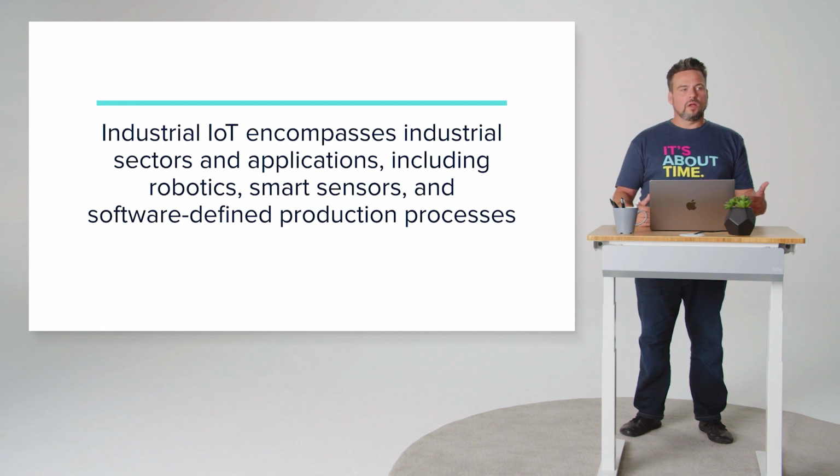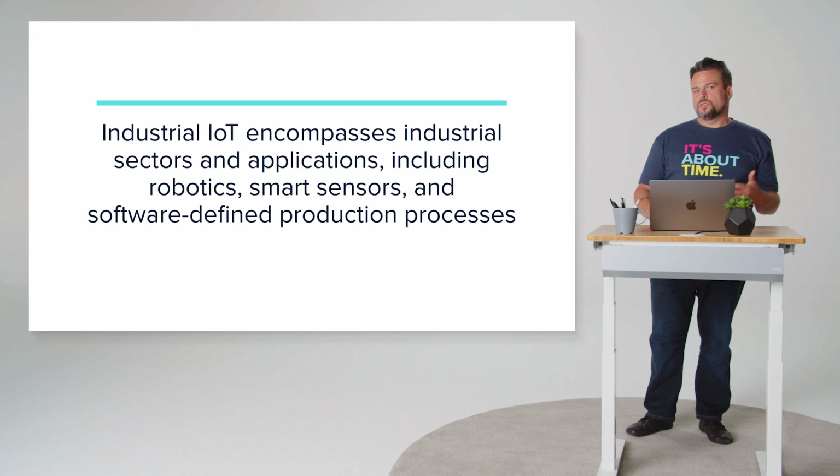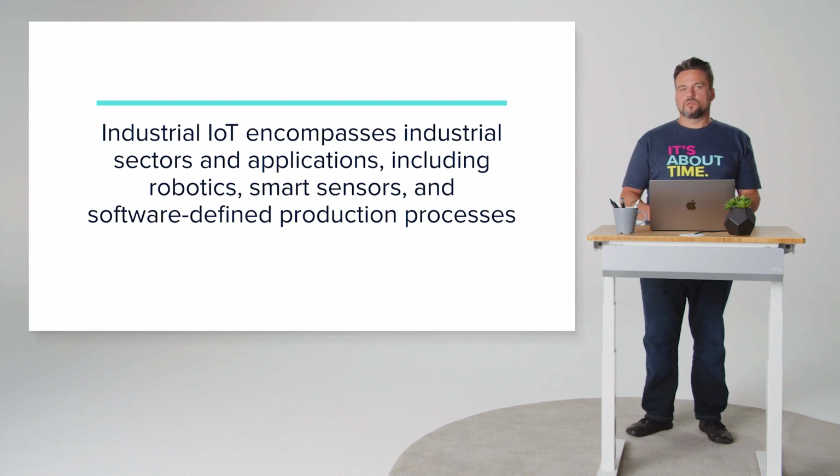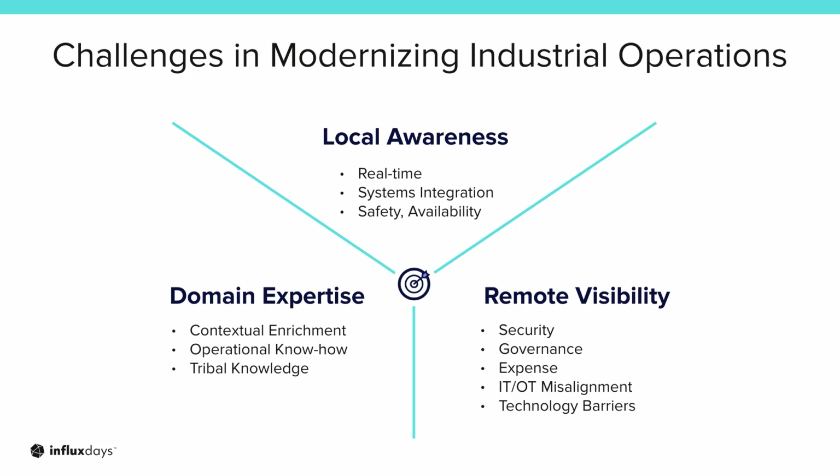So first, just to define and level set on industrial IoT, what we're talking about here is all of the technology that glues together the industrial applications, robotics, smart sensors, and any software-defined production process. There are several challenges here that are leading to this investment in digitization. Number one is local awareness.